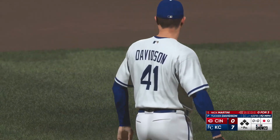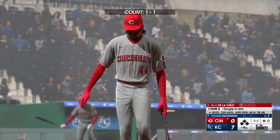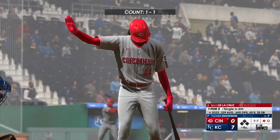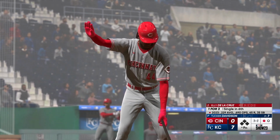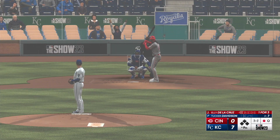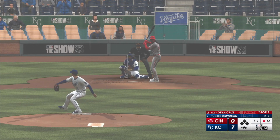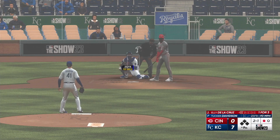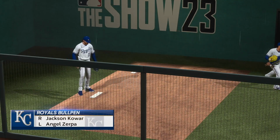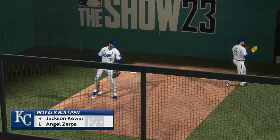So the bullpen is doing a nice job backing up the effort from their starter. Yeah, we've seen some pretty excellent pitching out of this staff so far. They've come in ready to do their job and get outs. They've been pretty tough to get to in this one. And now 2-1. Activity in the Kansas City bullpen. Jackson Kowar up and loosening in the pen.